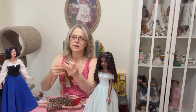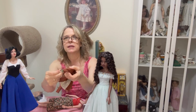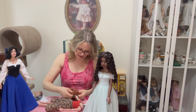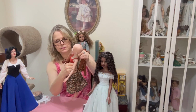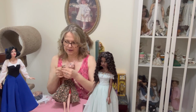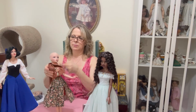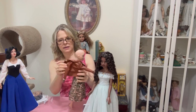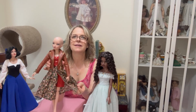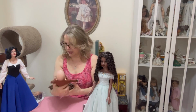Actually, look at that, there are zippers on the sleeves. I'm going to try first without taking her hands off and see if I can get it through. Oh yay, it's working. I love the working zippers. They're so realistic. Isn't that a cute look? Oh, without hair. No, we need hair.